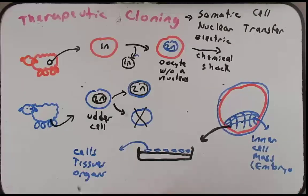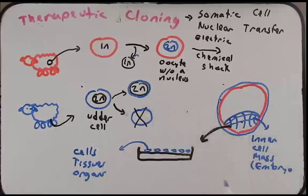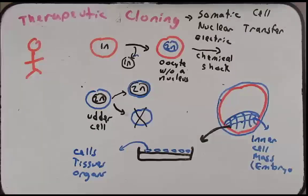Now I kept this drawing with the sheep because really this could be done with any organism. One could imagine that we could use humans in this situation, where you'll take a donor egg and remove the nucleus, just like we did before. And over here you have another human, where you get their diploid nucleus from. That then goes into this oocyte and goes into this stage here, and you harvest the embryonic stem cells.